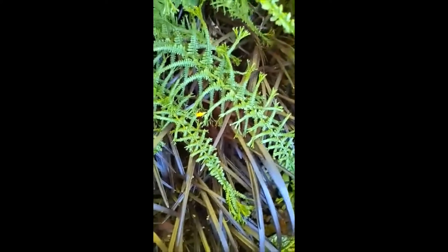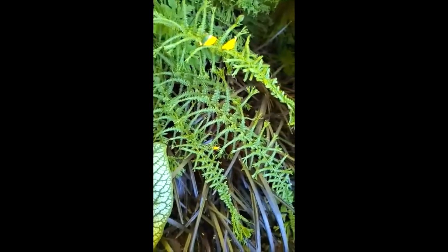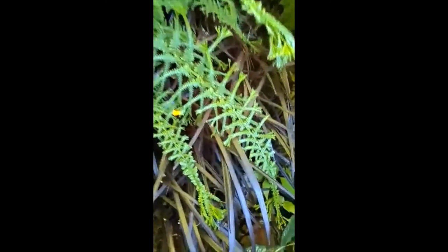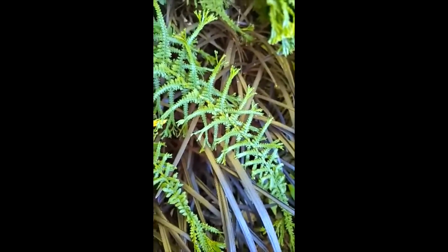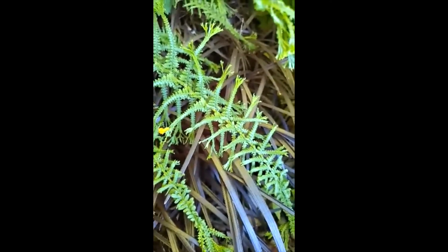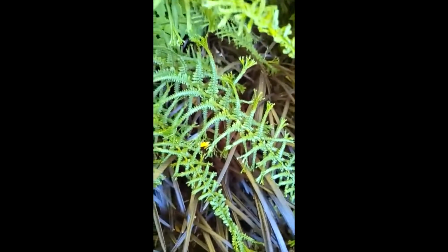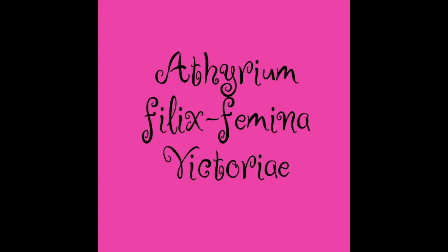Heading into the shade now. I've got a fern here that's very whimsical looking. Look at that. Isn't that fun? That pup next door is not suffering, just so you know. He just wants to play with his friend who lives in the yard next to his. Anyway, this fern is called Athyrium filix-femina 'Victoriae'. Try and get that one. I'll write it down for you guys. Very whimsical, good for the shade.